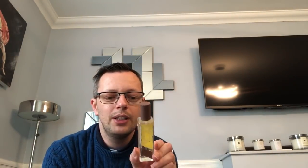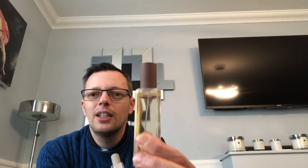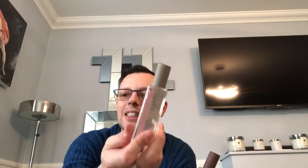And then finally, my favorite from this collection, was this the Bloomsbury collection? Yes, so Tobacco and Mandarin. I absolutely loved this one. And this is my second bottle, so I've just kind of started on that one. And then the Leather and Artemisia, I don't know words.